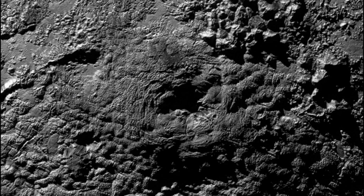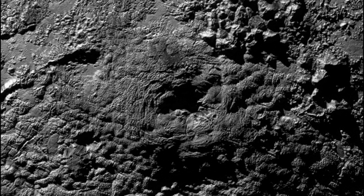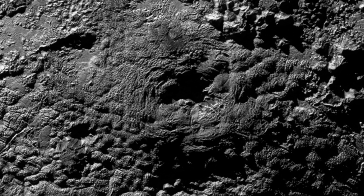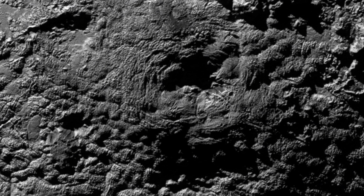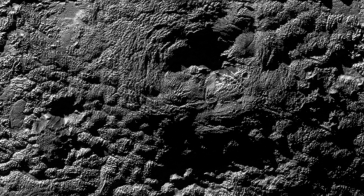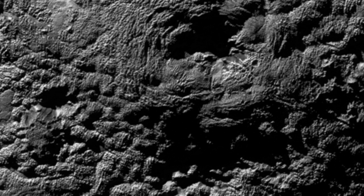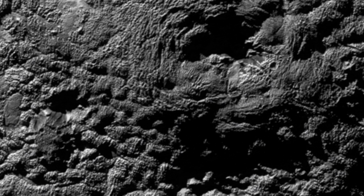The informally named feature Wright Mons, located south of Sputnik Planum on Pluto, is a truly unusual landmark. This massive feature spans about 100 miles or 160 kilometers wide and rises to an impressive height of 13,000 feet or 4 kilometers. At the center of Wright Mons, you can see a summit depression that's approximately 35 miles or 56 kilometers across. The depression's rim displays concentric fracturing, adding to the intriguing nature of this feature.